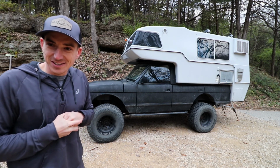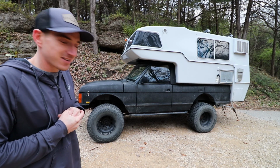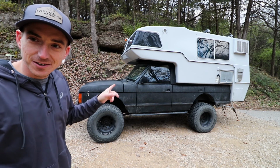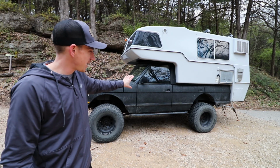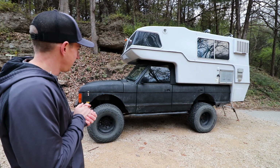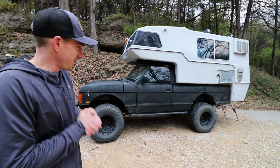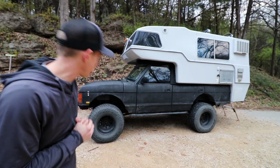I was like originally thinking maybe like some sort of darker gunmetal gray, maybe 2 different color gunmetal grays, one on the camper, one on the body, or maybe we go like Lost Cause Ranch green. I don't know. Let me know down below what you think color-wise so we can start mulling over that decision. But either way, welcome to one of the newest projects at the Lost Cause Ranch here.